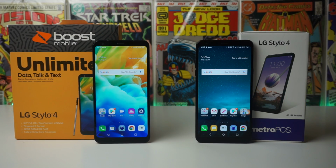Today we have the LG Stylo 4 from Boost Mobile versus the LG Stylo 4 from Metro PCS. Which phone is better? Stay tuned to find out.